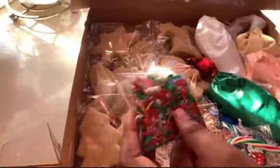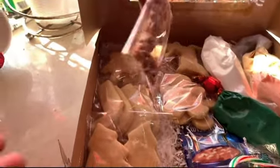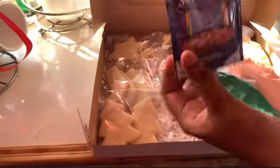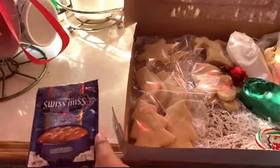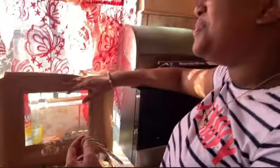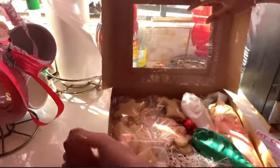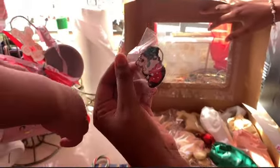It comes with sprinkles. We got sprinkles to match our tree. Yes. The entire thing is coordinated to our tree coming in. Our candy canes and our Swiss Miss. Nice. A candy cane. A keychain. Look, baby, look. Aww, that's cute.